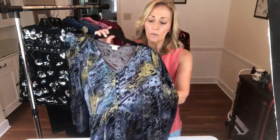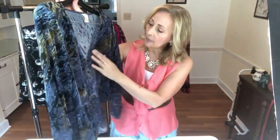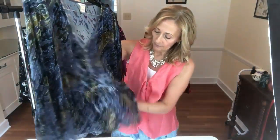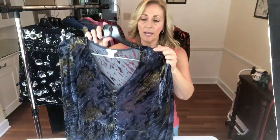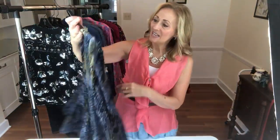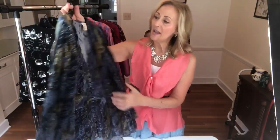This is a burnout. Burnout is when the velvet is interspaced with a sheer. So if you can see that, you would really need to wear something underneath this, a little cami. Just gorgeous. Maybe I should wear this in a video. I love this style. So yes to Sundance, yes to burnout velvet, beautiful romantic. Romantic is the key word, and yes.